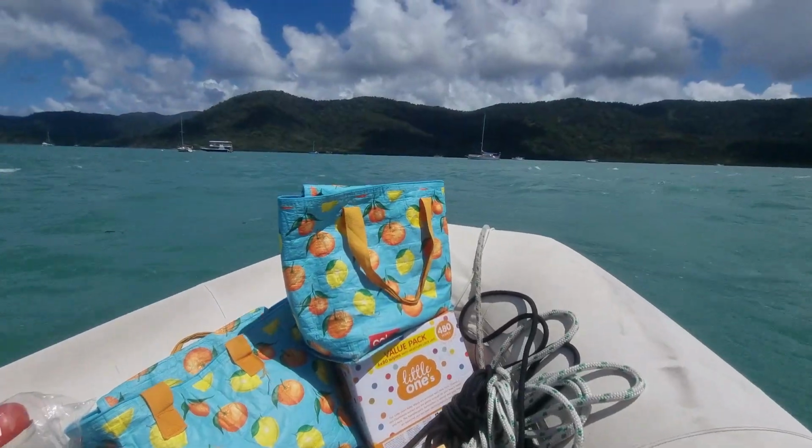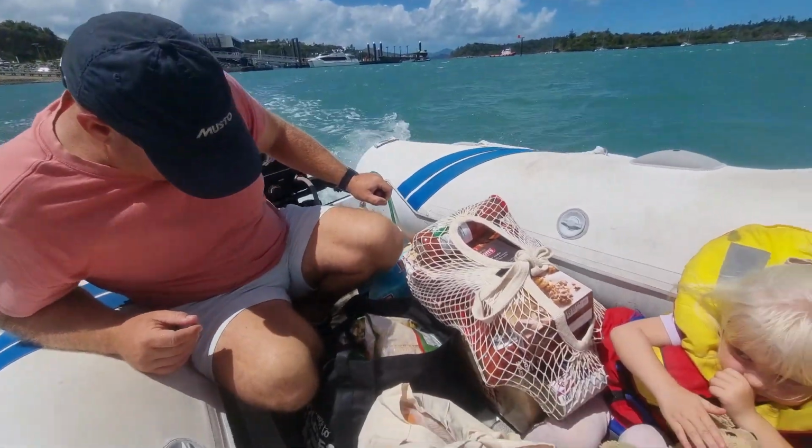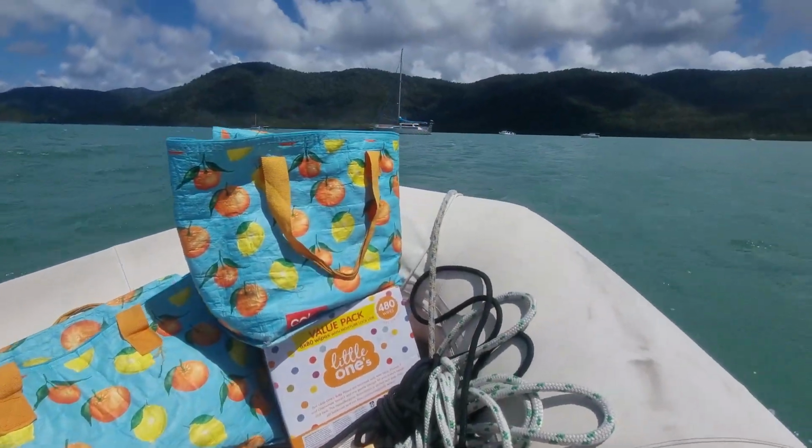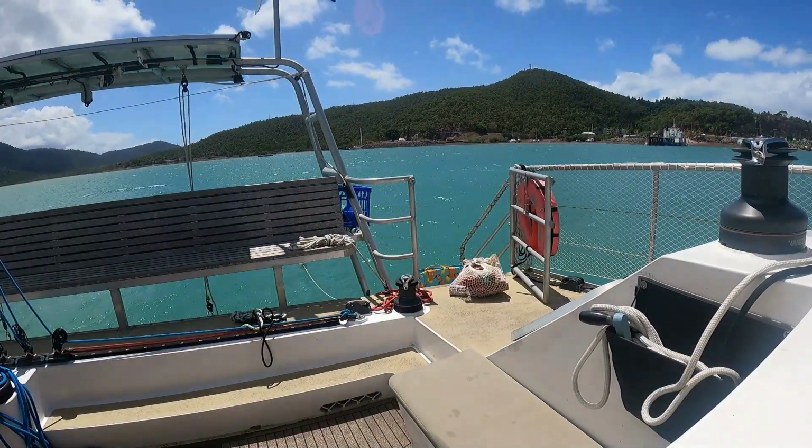Our motto for loading the tender is stack it high, watch it fly. But that does mean we need to keep an eye on the weather to make sure it's not choppy.